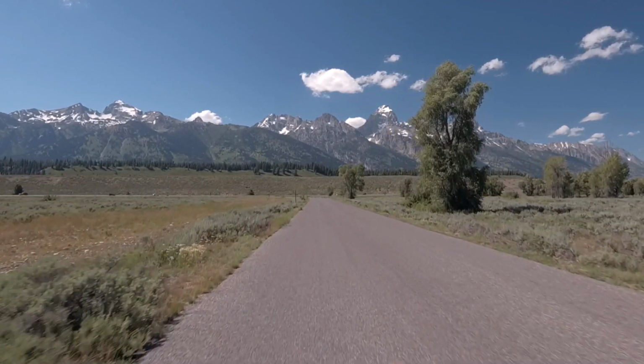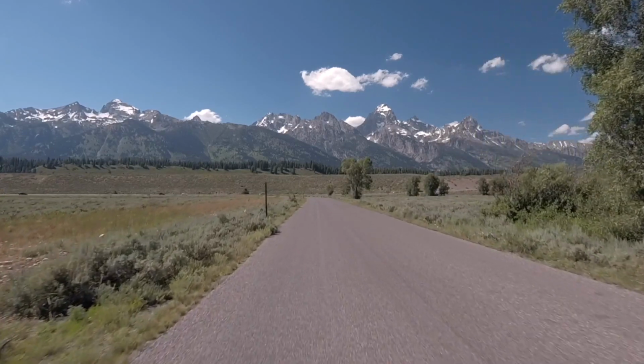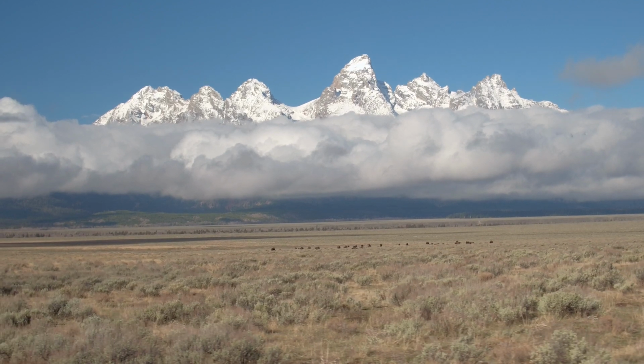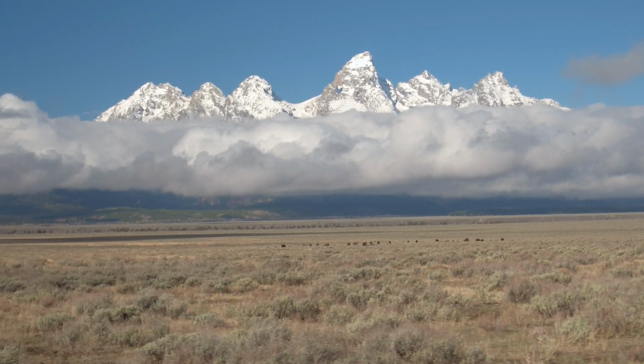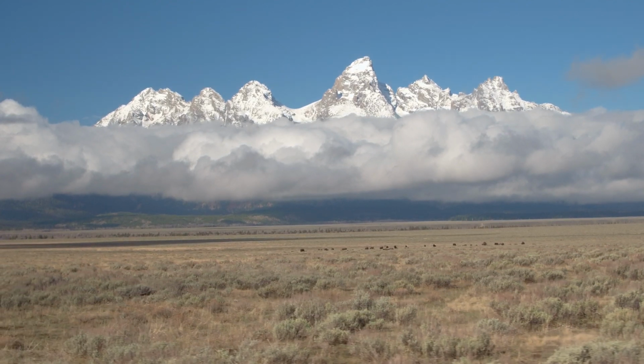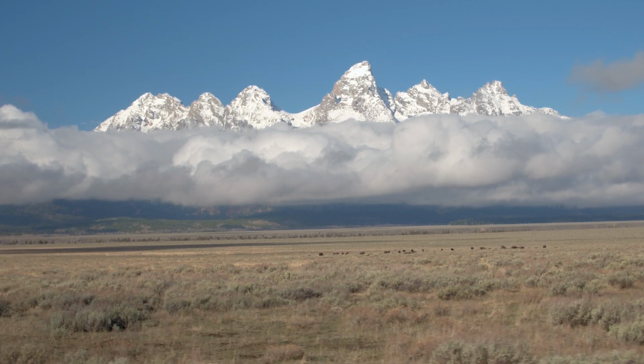Have a look at this wonderful scenery. The Grand Teton National Park is in total 310,000 acres big. The name of Grand Teton comes from the French trappers, who called them the Three Teats, which is Les Trois Tétons in French.